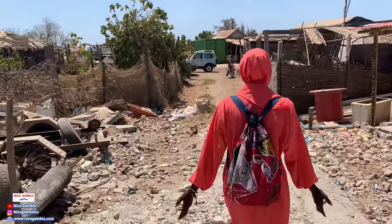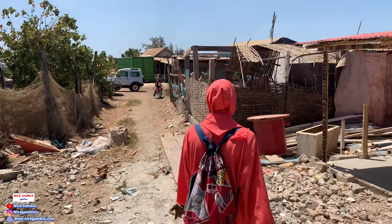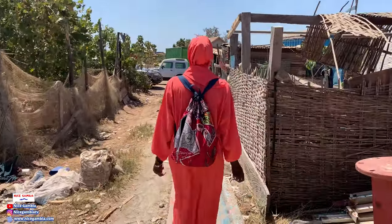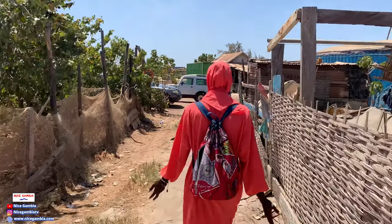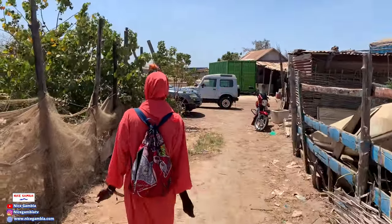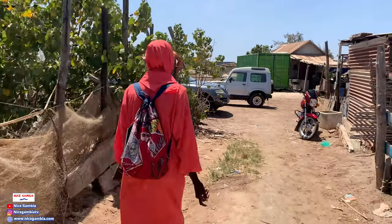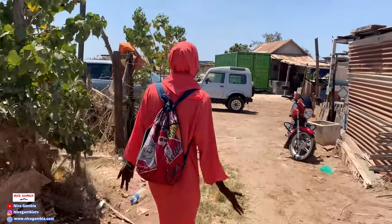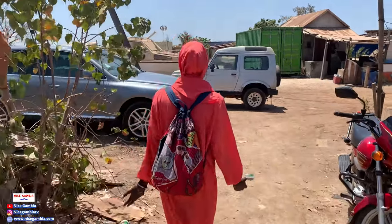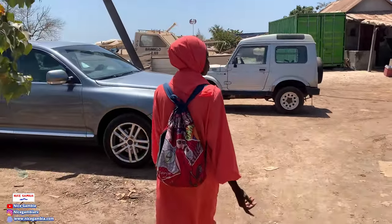But we also have boats that are still functioning and they are using it to do their businesses. And I can say here also is a fishing place. And it's also a business center. And I also say it's a tourism place because tourists do visit here. Then if you want to go to Lamelot Lodge, you can use a boat from Denton Bridge to Lamelot Lodge.